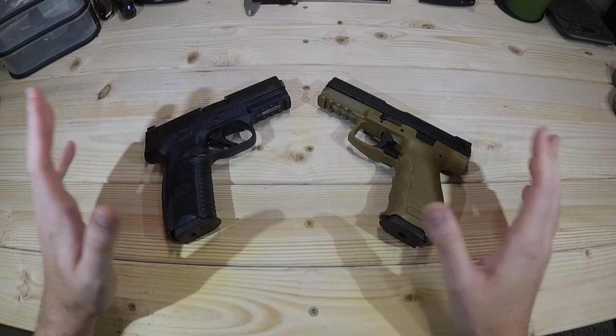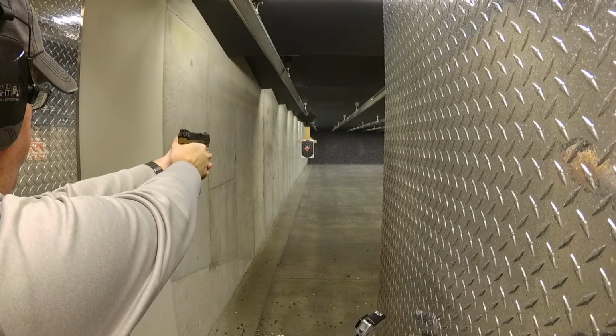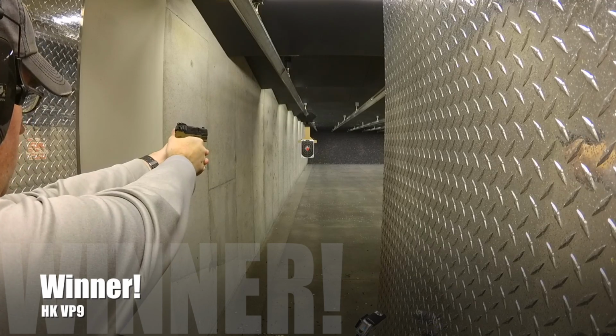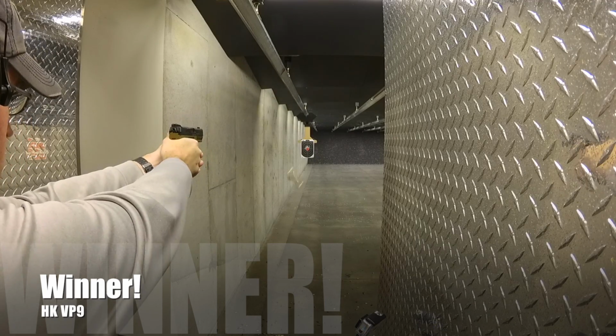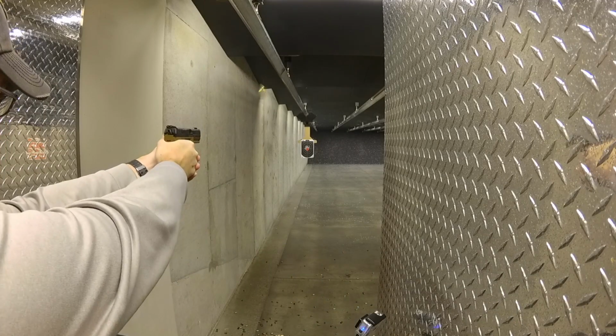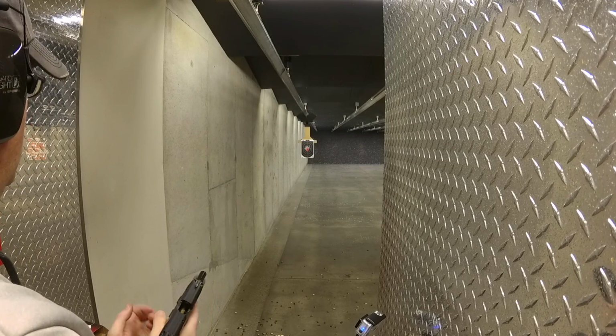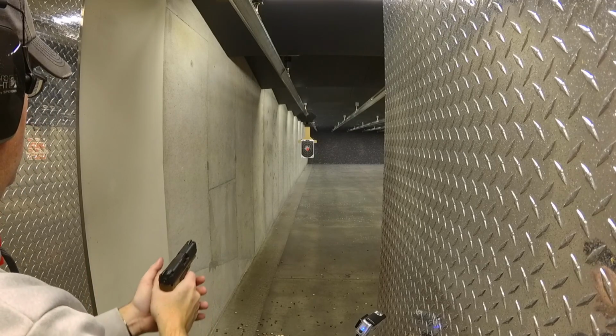I'm not an HK fanboy by any stretch. I like all guns. But I am certainly a fan of the HK, and it seems to shoot really well for me. And I attribute a lot of that to the ergonomics and the sight lineup, and even to an extent the trigger, although it's not the best trigger out there. But at the end of the day, if I could only have one, I would opt for the HK VP9.